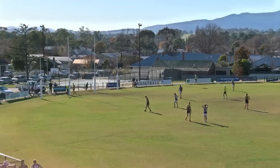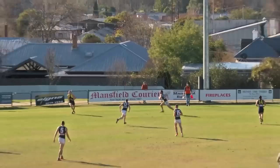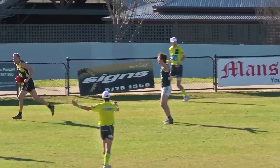So at full back, the crowd get the ball back over the fence, and Jamie Sheehan will kick in. Clingham gives him a little lead out wide, but he ignores that. And now he spots him out there on his own, and he's taken the mark in the back pocket.